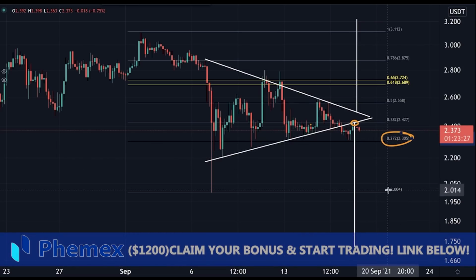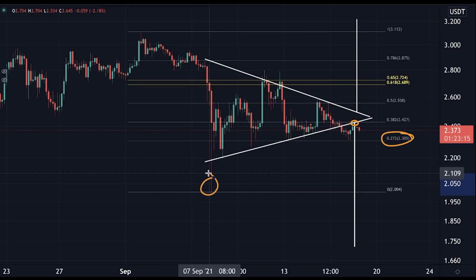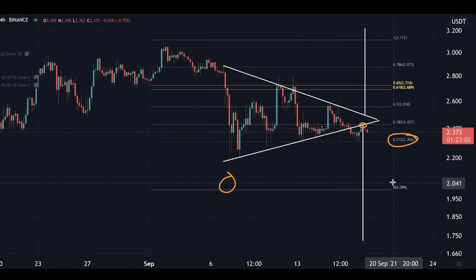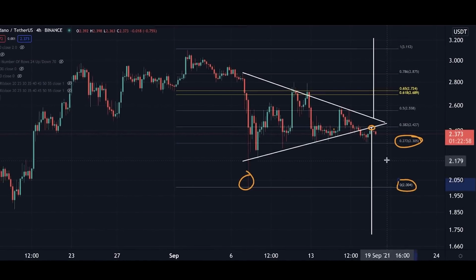But then also only to $2, because if we are moving down here, the $2 level is now a crucial support line, as we could have seen from this huge wick to the downside that got directly bought up and pushed back to the upside. So it could happen that we get something similar again. And for that purpose, I would close my position at $2 or close to the $2 mark.